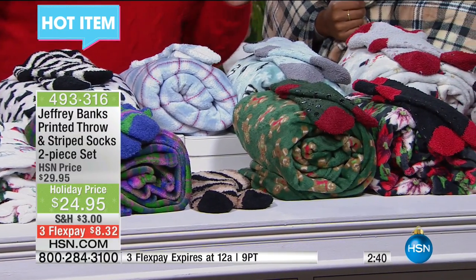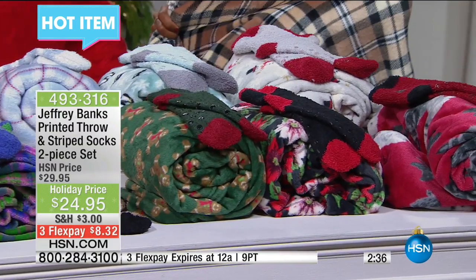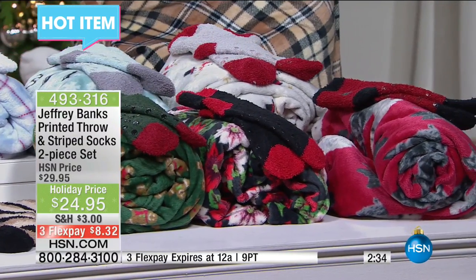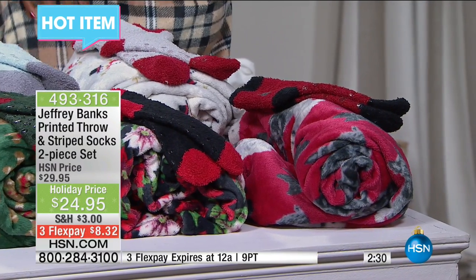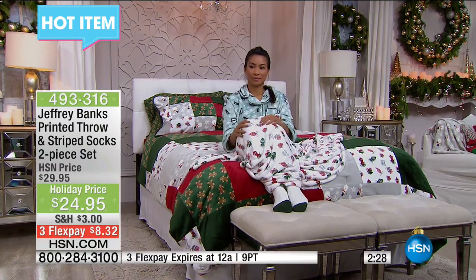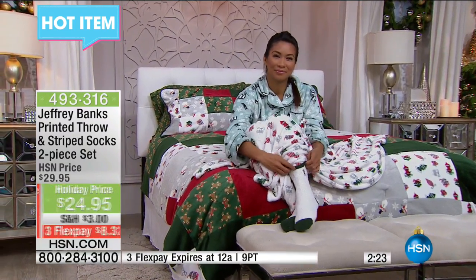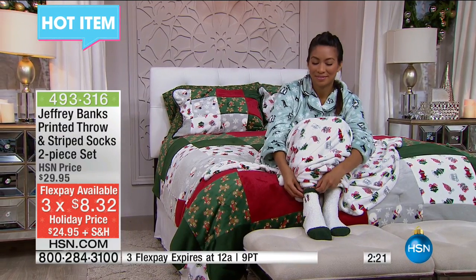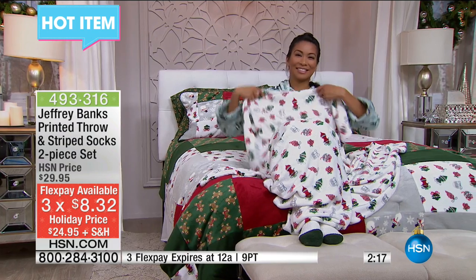8 years. And one of the first things that really did well was our set of two throws. But here you're getting a nicer quality, an even softer quality, and you're getting the socks, and it's under $25. Oh my gosh. Wait, and you've got FlexPay, so if you want to get it home, maybe you're getting a few of them, $8.32 to get that home. Get a bunch of them, put them in the closet.